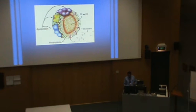A lipoprotein consists of phospholipids, which are phosphorus and lipids, on the outer core, and proteins called apoproteins. So this is the outer core, and inside, the triglycerides and cholesterol are packaged.